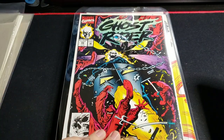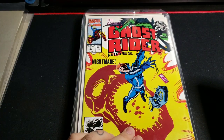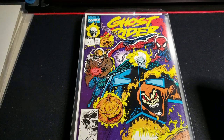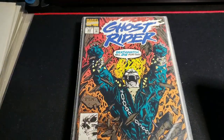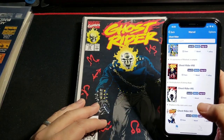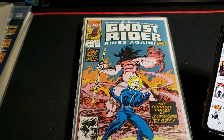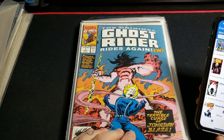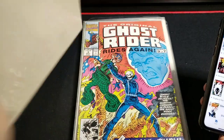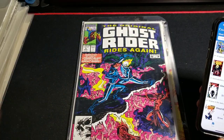Number 22. It's in a nice Mylar. The original Ghost Rider Rides Again reprints, number 16. Another 23, number 10. Oh, number 10 is the reintroduction of Johnny Blaze. Another Ghost Rider Rides Again, number 1. Another number 2. Another number 3. There's lots of doubles in there. Number 4, number 5, number 6 in a super nice Mylar.